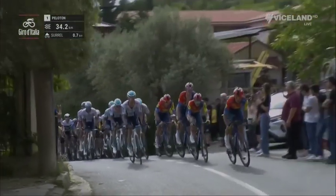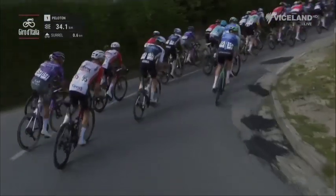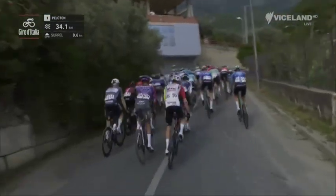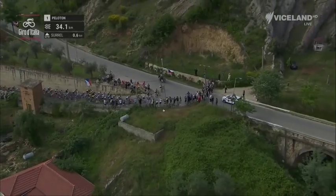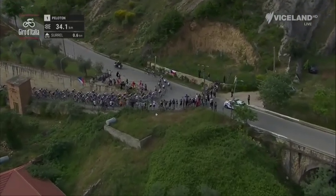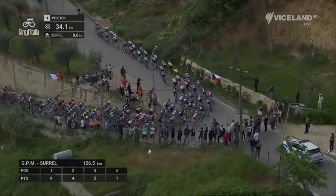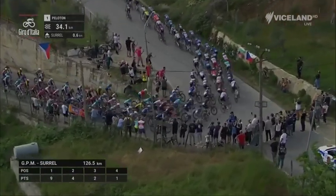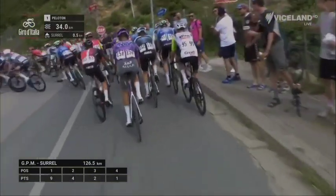All the favourites are there. It's good to see Jaco Lula coming up and around the outside, hopefully looking after Chris Harper there. Number 55, that is Dorian Godon. He's one of those riders that you referred to, Simon, as you don't think of him as a sprinter. He's definitely not a climber, but he has got a pretty good punch from a small group, and he is in with a slight chance of a top 5 finish.